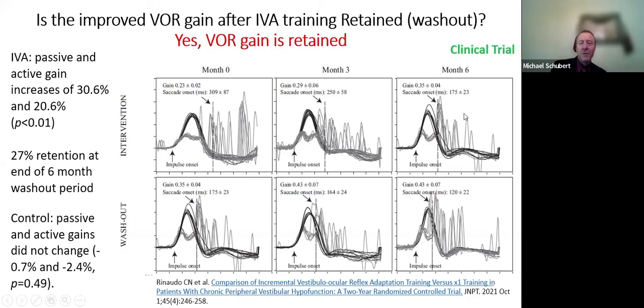What I wanted to illustrate was 2 things here. So this is the intervention. This is a subject. This is a crossover design. So here's a subject who is doing the training. The VOR gain is 0.23. They come back at month 3, it's gone up a little bit to 0.29. They come back at month 6, it's up to 0.35. So they've had significant gain increase. Then they go into washout. Their VOR gain at this washout row is the same as this plot here. So 0.35 at the beginning of washout.